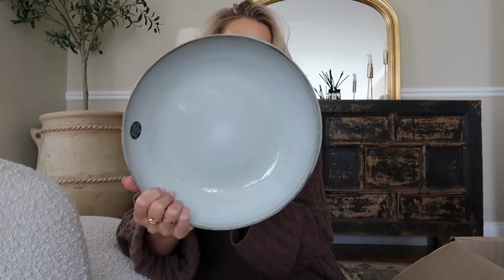So this is from the collection. These are going to go all on the shelves, which I'm going to be styling now with you guys, and I'm very excited to do so.